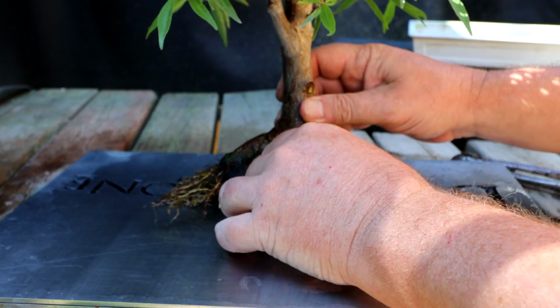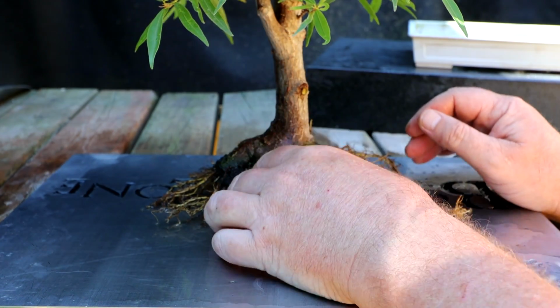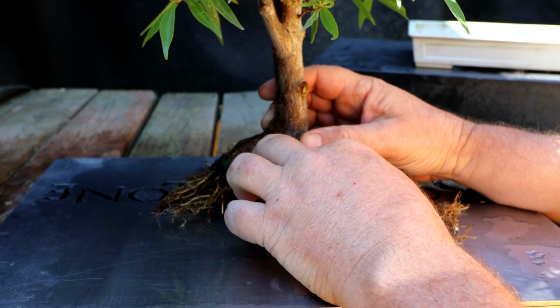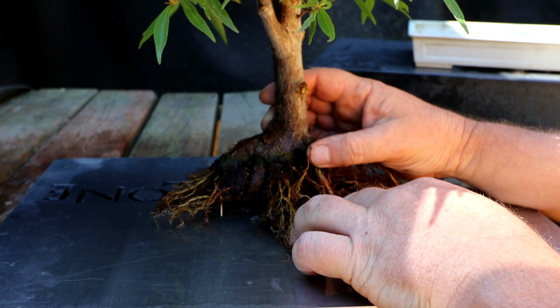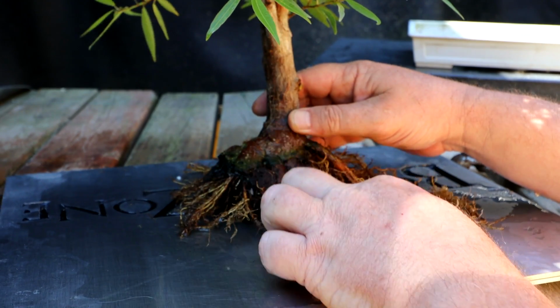So this one now, maybe I can bend it in a more radial pattern. I think I can. Kind of position it more down here now that that other root's gone. Yeah, that looks much better now. I like that. And going around, some good roots coming here.